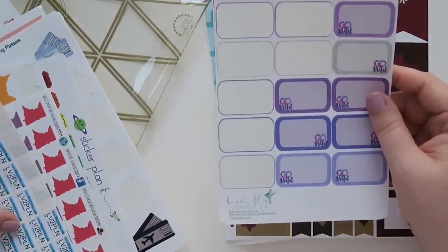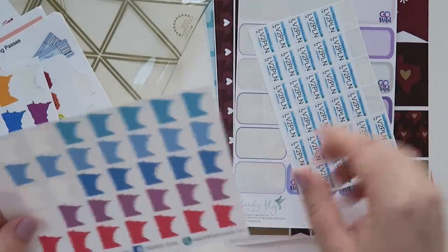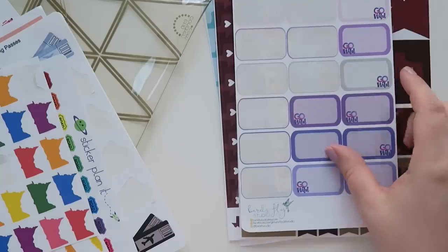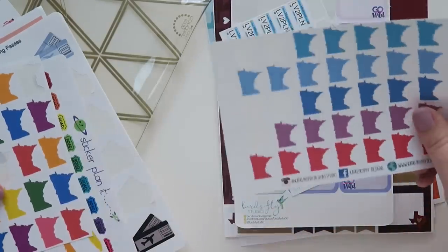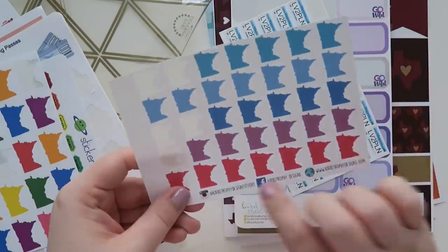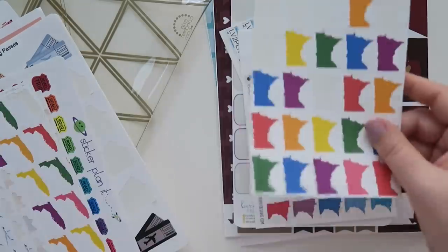Here are some Go Wild stickers because that is a travel thing for me. More of those license plates. Oh, the Go Wild stickers, I should say, are from Birds Fly Studios. Okay, this is the shop that doesn't exist anymore. This also, the same shop doesn't exist anymore because it's Catastrophe Design Studio. It's just the Minnesota State Silhouette. I don't remember where these are from.